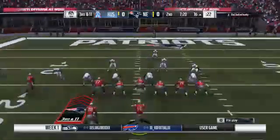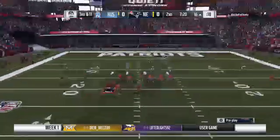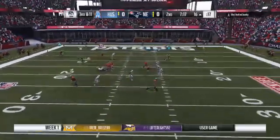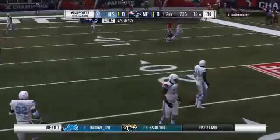All right, here we go. 3-19. Looking to throw. Flush to his right. A hit as he throws there, incomplete.